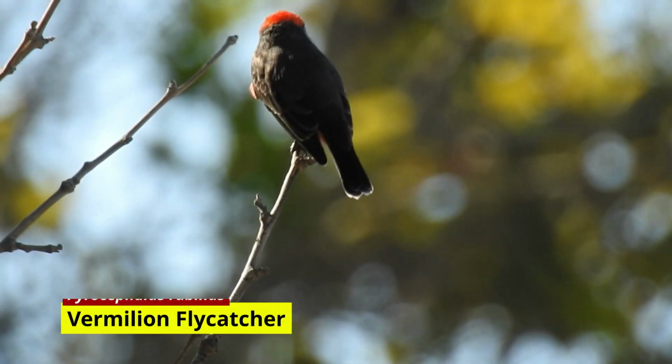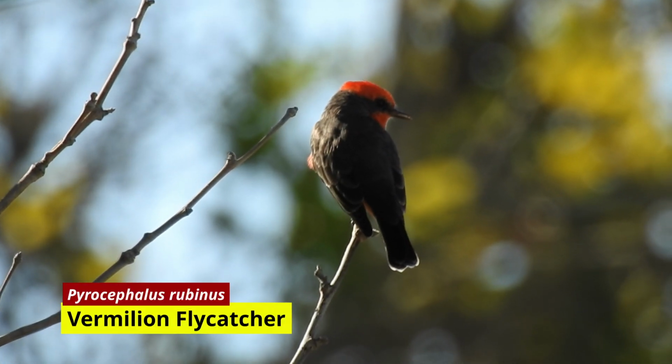Just got really brief glimpses of one of the most gorgeous birds in North America. Vermilion flycatcher. I can't believe that. I was not expecting that bird. I know you can see them here. I've seen them here in the past. Beautiful breeding male vermilion flycatcher. I'm gonna see if I can get some more shots of this absolutely stunning and gorgeous bird.